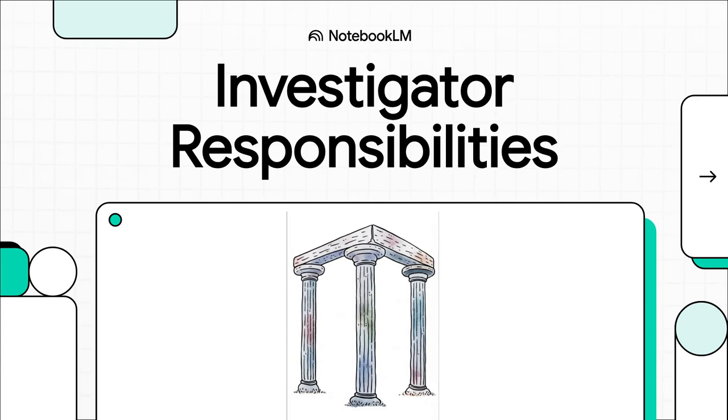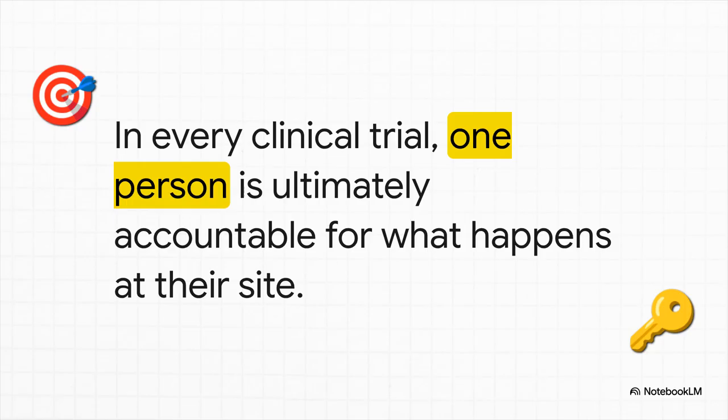Welcome! In this explainer, we're diving into one of the most critical roles in all of clinical research, the investigator. We're going to break down exactly what this job entails, all according to the International Standard of Good Clinical Practice, or GCP. Okay, let's just start with a really crucial concept.